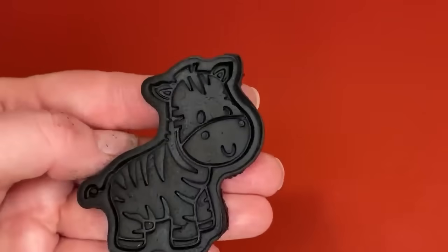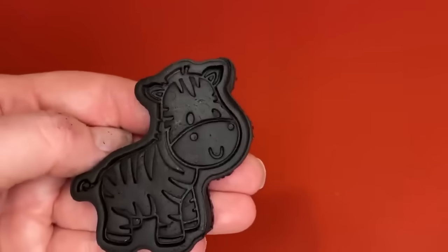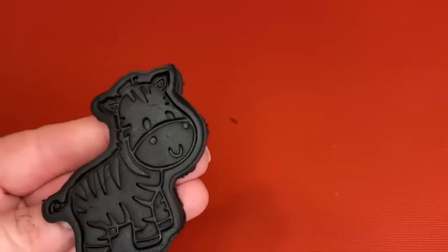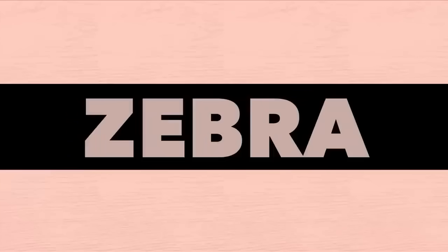Whoa! That's so cute. Do you know what animal that is? It's a zebra. A cute little zebra with stripes. That's how you spell zebra. Zebra starts with the letter Z. Z is the last letter in the alphabet. Z for zebra.